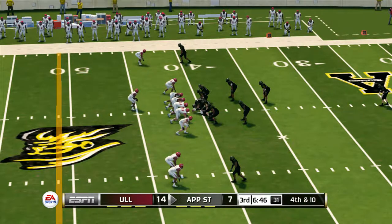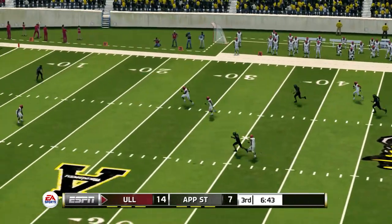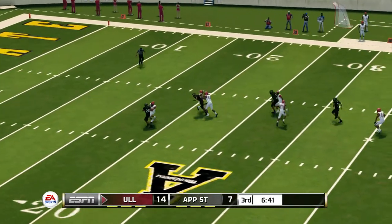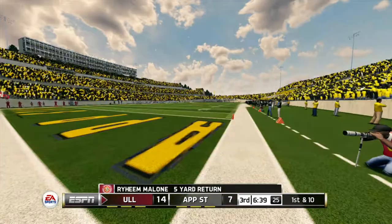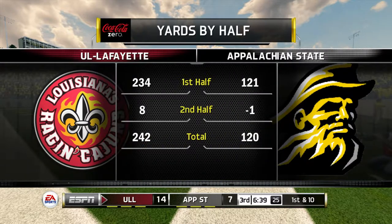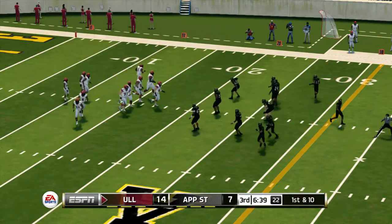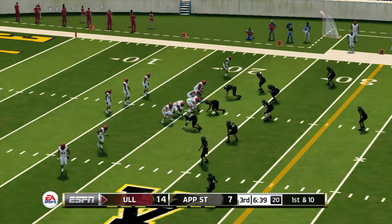Malone, the return man. They get this one off, and it's a beauty. Mountaineers have really surprised everybody in this football game. They have not been intimidated at all, which is great to see. The attitude and effort of this team put them in a position where they got a shot to win this game here in the second half. It's a new possession for this offense, so what will it hold?